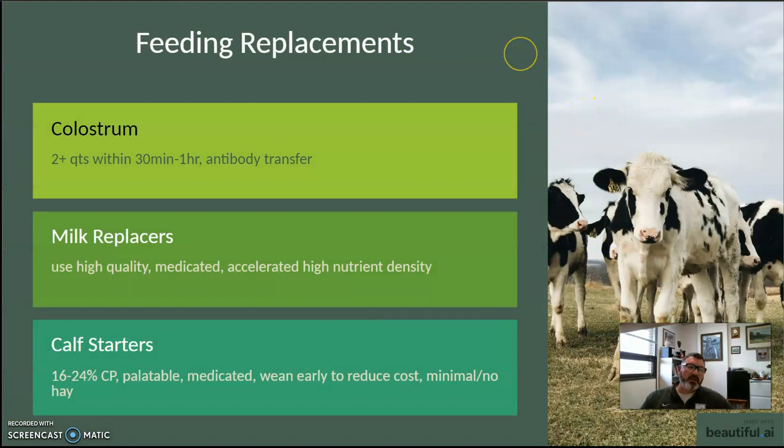A couple of slides to go here, and let's transition. We're not going to probably do it enough justice, but you'll get the idea. With feeding replacements, first we've got to start with colostrum. 2+ quarts within the first 30 minutes to 1 hour. That will get that calf really going nutritionally. Otherwise, she's going to lose all of her body reserves, and we need antibody transfer. So colostrum from mama as soon as possible, and even if you can get more than 2 quarts, great.